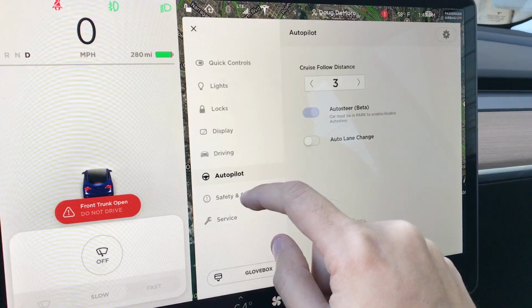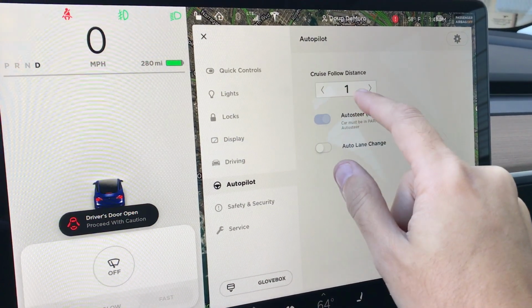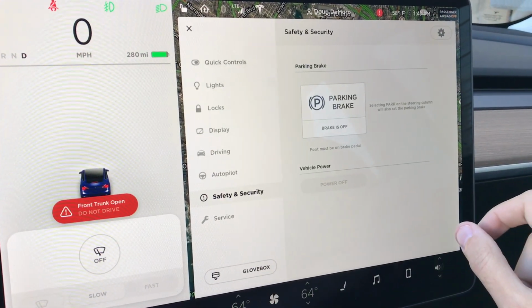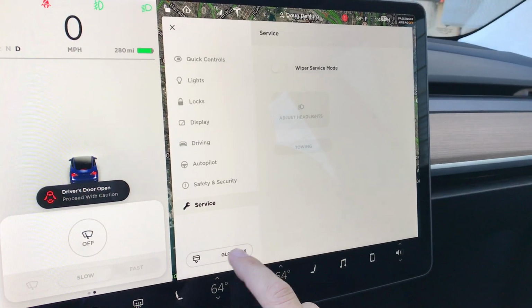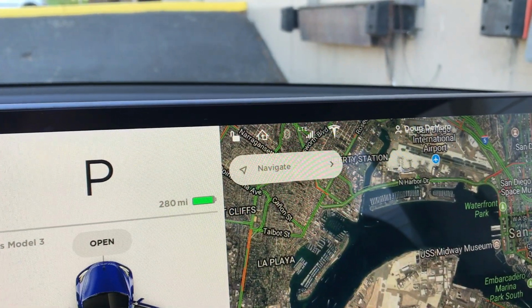There's also an autopilot tab for Tesla's automated cruise control system. It lets you set your following distance, and there's a tab for safety and security, which oddly is how you set your parking brake. Normally you won't need one, of course, but if you're on a big hill. You also use the screen to open the car's glove box. As for the buttons on top, use this one to lock and unlock the doors.